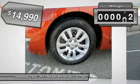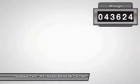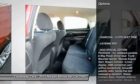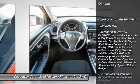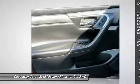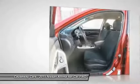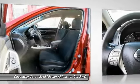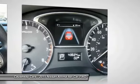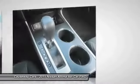This vehicle has less than 45,000 miles. Here are some of this vehicle's great options: anti-lock braking system, traction control, keyless entry, stability control, steering wheel audio controls, Bluetooth, adjustable steering wheel, power steering, driver airbag, four-wheel disc brakes. Drive away with a great deal on this vehicle. Call or stop in today.